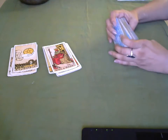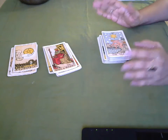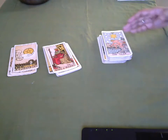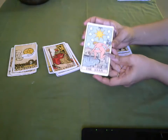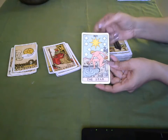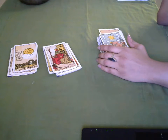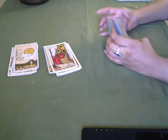In a deck, there are about 78 cards, of which 22 cards are major arcana. The major arcana is numbered from 0 to 21 in Roman numerals. You'll see an explanation given and a Roman number mentioned. That's how a major arcana comes in. This session is for the beginners, so it will be very basic for people who wish to explore tarot as a tool.